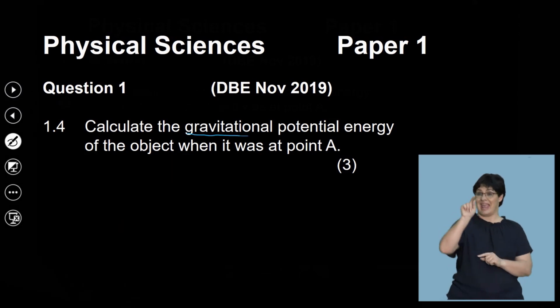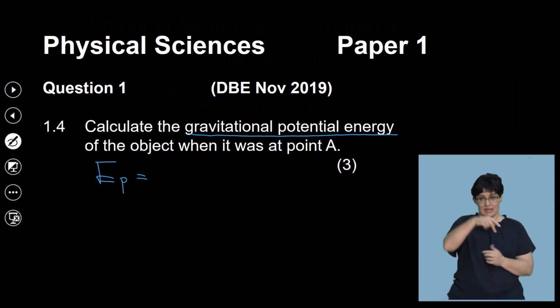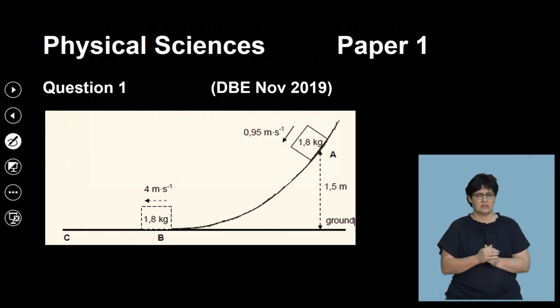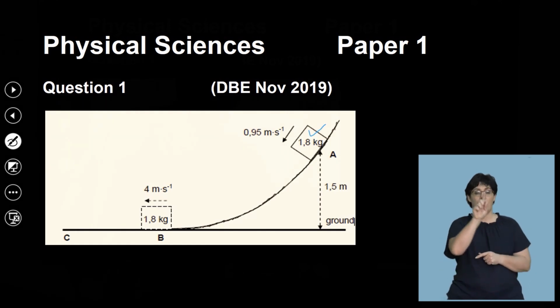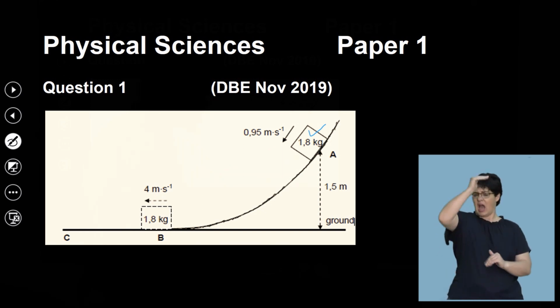So this is the quantity that we are calculating. The formula will be EP equals mgh, right? So we need to ask ourselves, what is the mass of the object? Okay, I'll just go back. The mass of the object is given as 1,8. How high above the ground is the object when it is at point A? It's actually 1.5 meters, okay?